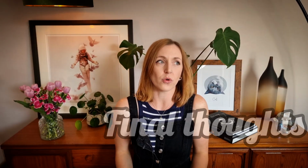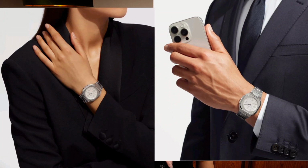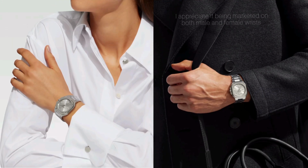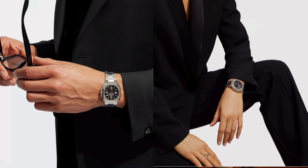So what are my final thoughts on the 36mm? Honestly, I think it's such a smart move by Bell & Ross to produce this. By introducing a more compact version of one of their flagship models, they are opening the door for a much broader audience. They've nailed the proportions and the colorways. As I mentioned earlier, it would be great to see a little bit more variety in the future, maybe even a textured dial.